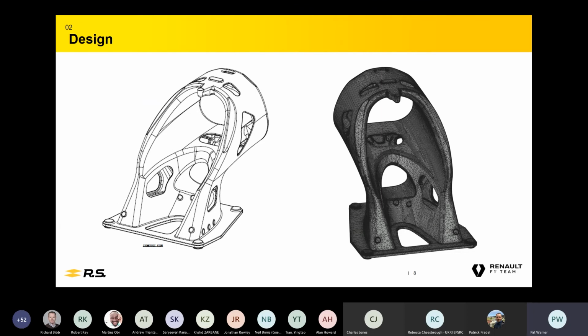It's static loaded, so a one-hit wonder. It's only ever loaded if the car turns upside down. But before we can fit it to a car, we have to prove it will take a 17-ton load test in 2 directions. So that's our load cases.